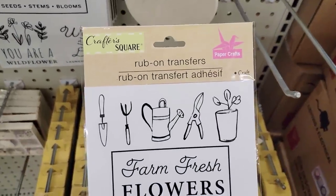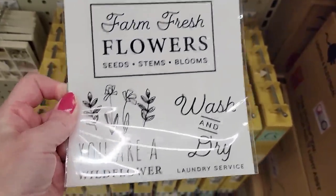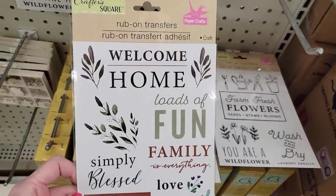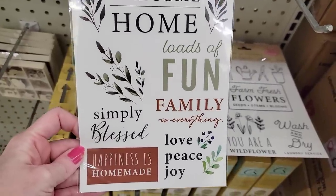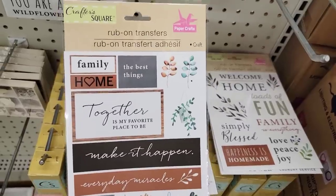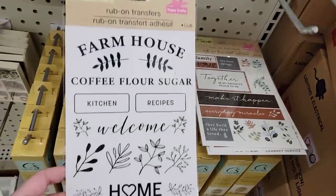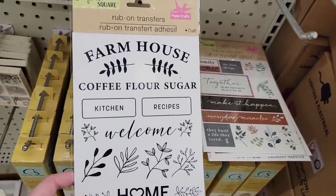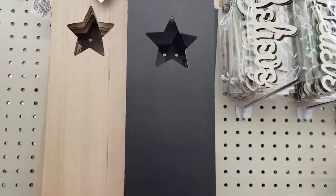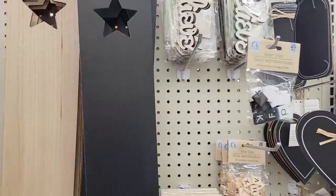They have 4 new sets. These are by Crafter Square, and these are absolutely amazing. They go on fantastic on so many different surfaces. Canvas, glass, steel, wood, plastic. So there's a lot of things you can rub these on. I always like to seal them as well so they don't peel off. And here's just an all brown board with the star.